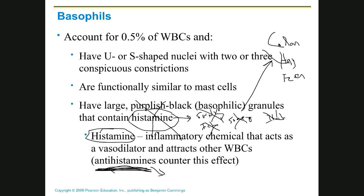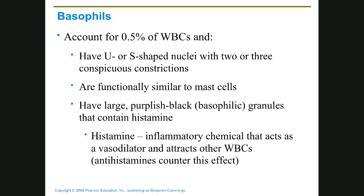Well, when we look at these, they are the least common type of white blood cell. The least common. It's only about half of 1%, about a half of a percent. And so if you look at a blood slide, you're going to see very, very few of these. But when you do see them, they're easy to recognize.